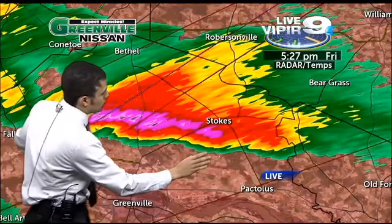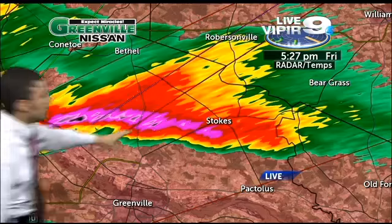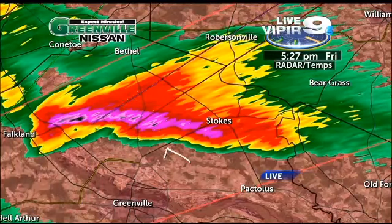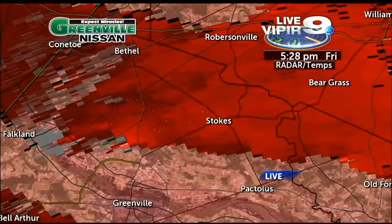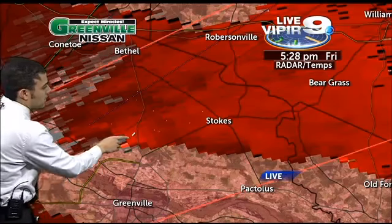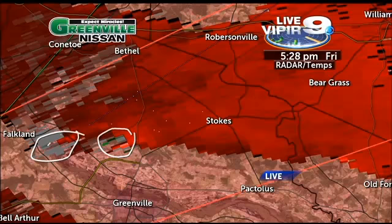But there may be two areas of rotation that are developing here. One that is on Highway 11, and then one that's kind of out here developing in through here. If we can go over to the velocity product real quick, I'm seeing it on one image, but I want to make certain that we've got it on another. And yeah, it looks like there's two areas. One that is crossing Highway 13 right now, and then another one that's kind of developing back on the southwest flank of it towards Falkland.